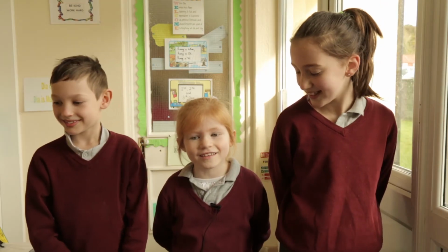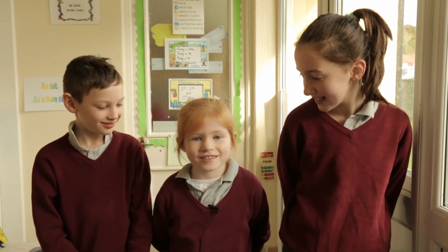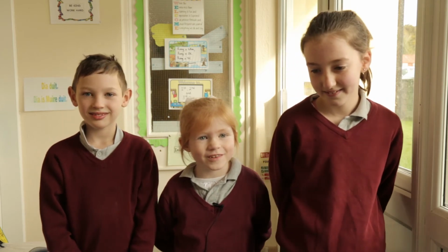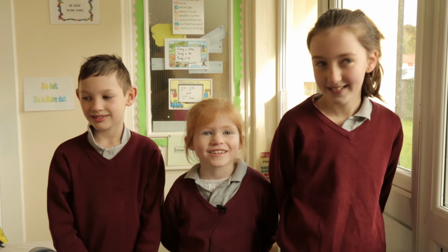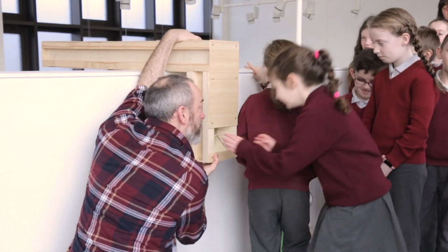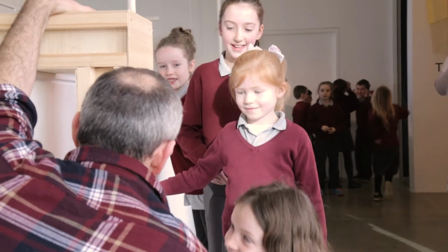I like the gallery because we can make sculptures, and there was a forest that was my favourite bit, and we could look down in a mirror to mirror that Stephen and Yasov made.